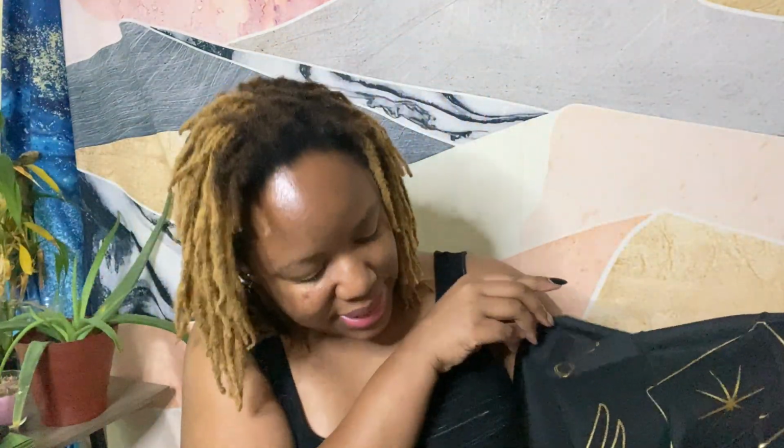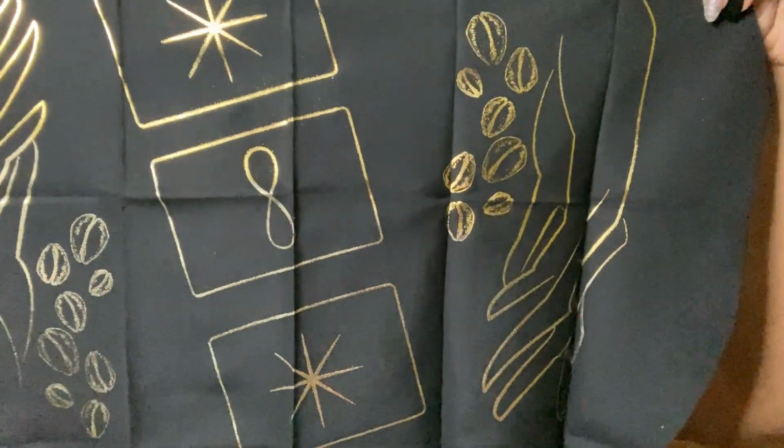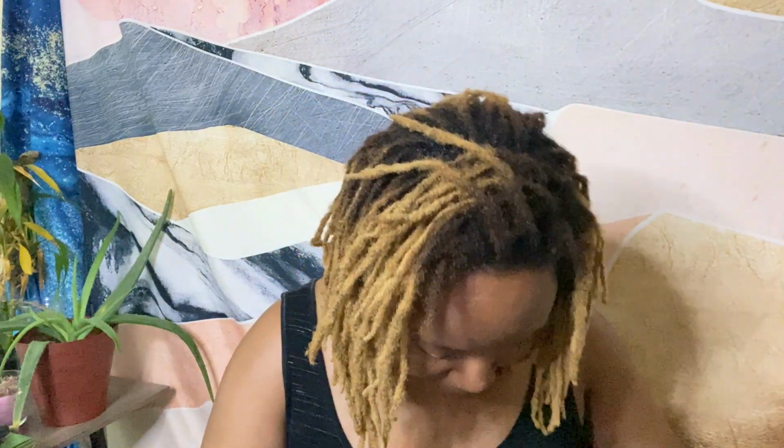So this oracle came with this beautiful altar cloth, which I think is super pretty, and I cannot wait to have a little bit more space so that I can set up another altar where I can put certain things that I want to create on this particular altar. It's going to be very personal and very beautiful. But anyway, I just wanted to show that. I love tarot cloths. I never really used them before, and then I just started gravitating towards them. So this is the guidebook.